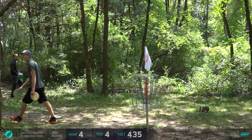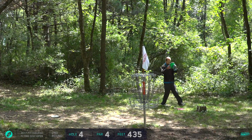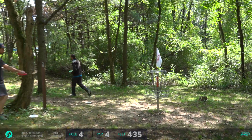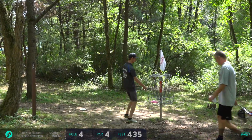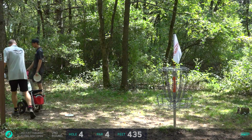We should have some pretty easy tap outs here. I don't think any of the discs got away too far. Yeah, it looks like we're going to have 3 of the 38 pars that came on this hole. We had 30 birdies, 38 pars, and 9 bogeys. So pretty even spread there. That's kind of what you want to see. It's a challenging par 4, but certainly gettable.